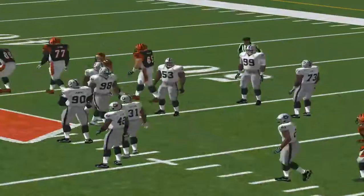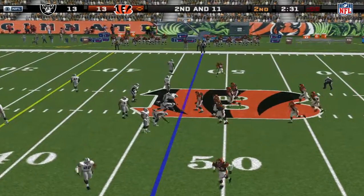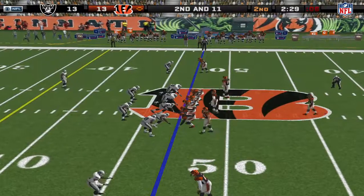Number 6 sends a man in motion on the ground. Dropped in the backfield for a loss on the run. One yard loss on the play. Don't stop that motor. Hey, watch the screen.